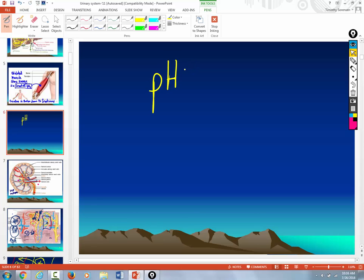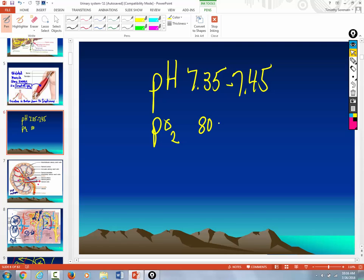What's the pH of your blood? What's one of the ways oxygen is transported in the blood? Bound to the iron on hemoglobin and dissolved in the plasma. How is it measured as dissolved in the plasma? As a partial pressure. So the next thing you're going to see is PO2. And normal PO2 is 80 to 100 millimeters of mercury. Millimeters of mercury. That's how pressure is measured. Blood pressure is measured that way.